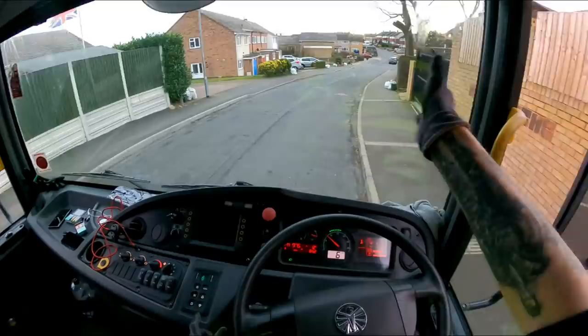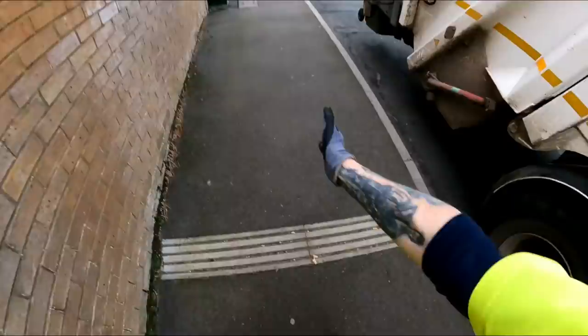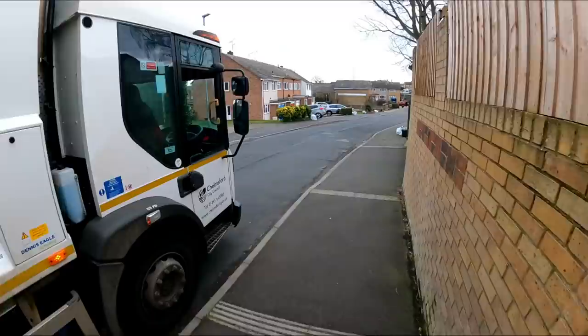Every time one of these becomes stationary, or a bus, every time them wheels stop turning, people have got to get past. I've had this all my driving career. As soon as the vehicle slows down, got to get past. You must be stopped. You must be having a lunch break. You must be doing something other than working. It's nonsense. It's so impatient. Again, why would you overtake near a junction as well? It beggars belief how stupid people are.